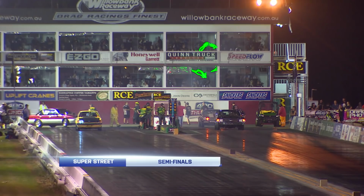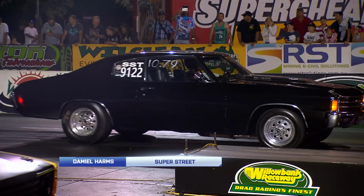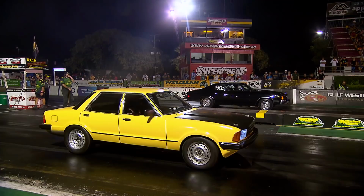Here we go with Super Street Eliminator, brought to us by Prime Signs and Speed Elect. This is all about dial your own handicap racing. And on screen, we've got Daniel Harms. He's dialing in at 10.79 seconds. He'll be taking on the Cortina here of Jason Studley. He's dialed in 11.75 seconds. So basically, Jason Studley will get like a second head start here.